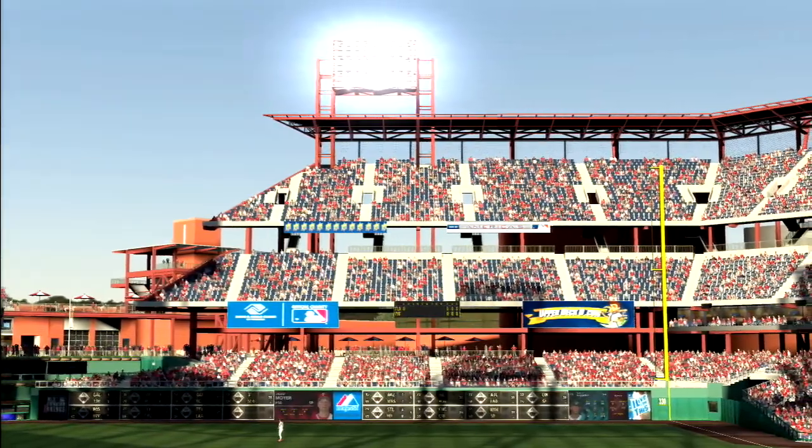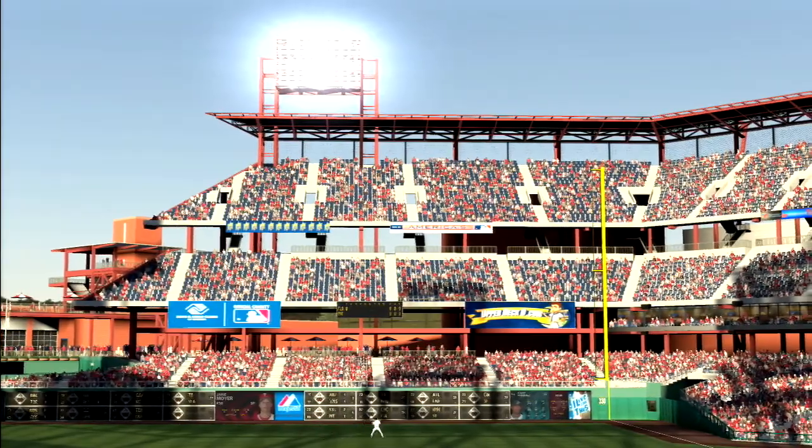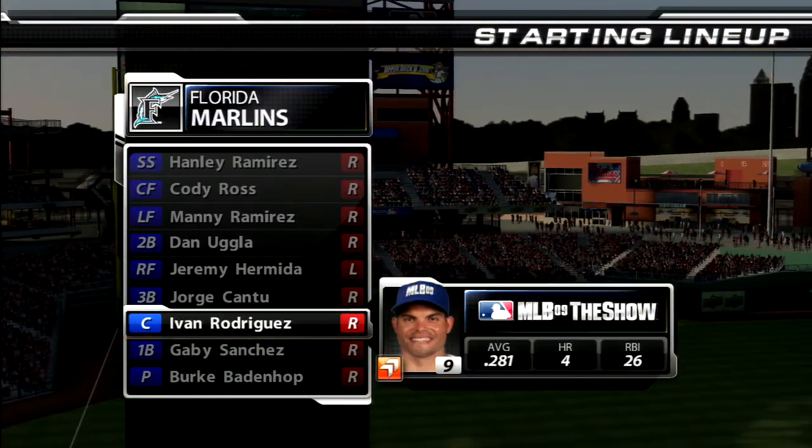All right, Rex, we'll hear from Dave in a moment, but first let's get to our Majestic starting lineup as the visiting Florida Marlins line up like this. And Pudge Rodriguez may be winding up his career, but his bat is still lively. Don't overlook him.